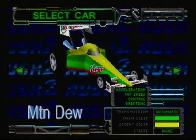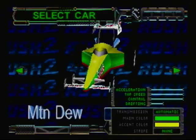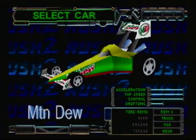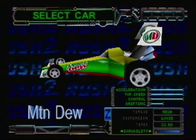Acceleration, top speed, and control are all excellent on this thing, and not very much drifting, so awesome. Transmission is automatic. You can't change the main accent colors. There's no stripe. So, you can change the rims. Horn is truck. Engine is V10. Torque is high. Suspension is loose. Tires are S2, D0, and durability is, as always, on its lowest setting. So, enough of me talking. Let's get started.